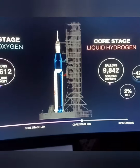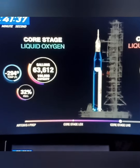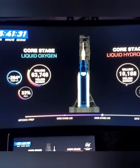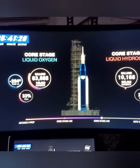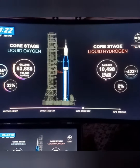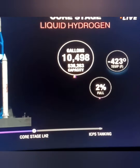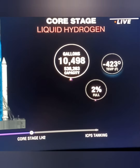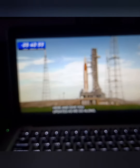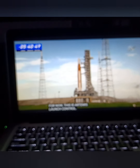And I do have confirmation now that 15 minutes ago, the team did start their flow. You can see that represented on the graphic on the right-hand side. The measurement reflecting 2% full on hydrogen, moving slowly and carefully. So we'll continue to monitor the progress here and give you updates as we go along. For now, this is Artemis Launch Control.